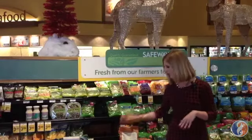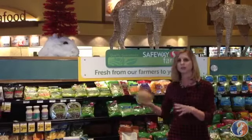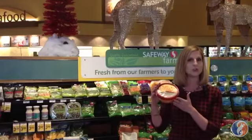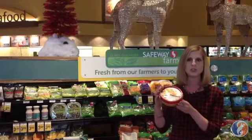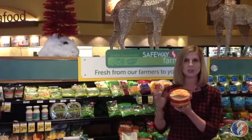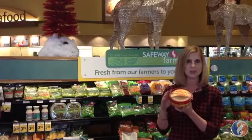So another type of dip that would be a good choice in itself is hummus, because it's made out of usually chickpeas or another type of bean, which is going to be very high in fiber and protein. And also it has healthy fats in it, coming from the olive oil as well as the tahini, which is just basically ground up sesame seeds. So this is also a great choice.